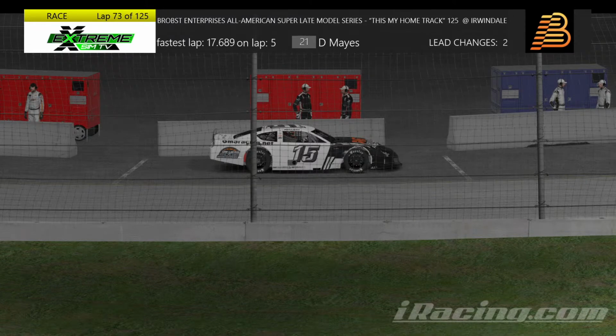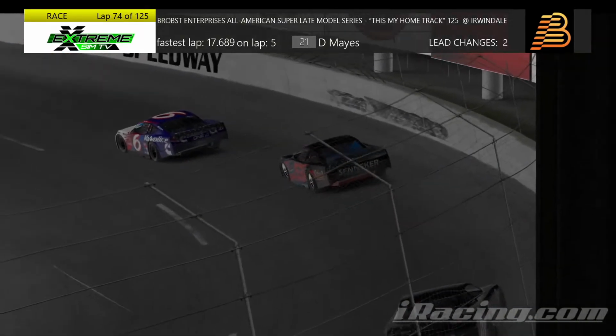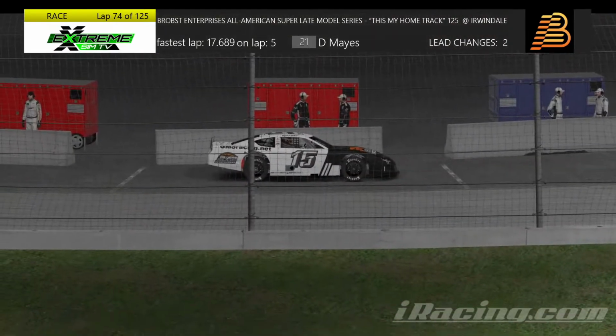Caution back out, 73 complete. Carter continuing to tow here. Unfortunate for Carter here. Nothing he could have really done. Let's see if we can talk to him real quick. Oh, he's trying to get that car fixed. Unfortunate for him. Not in chat right now. But big incident there.